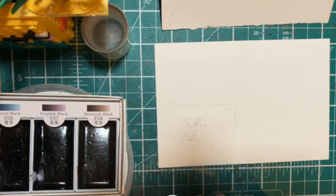Anyways, how are you doing? How are you going? It's lovely to see you. How was your weekend? I'm trying to remember what I did this weekend, and the answer is not a ton. I worked on a couple of paintings.